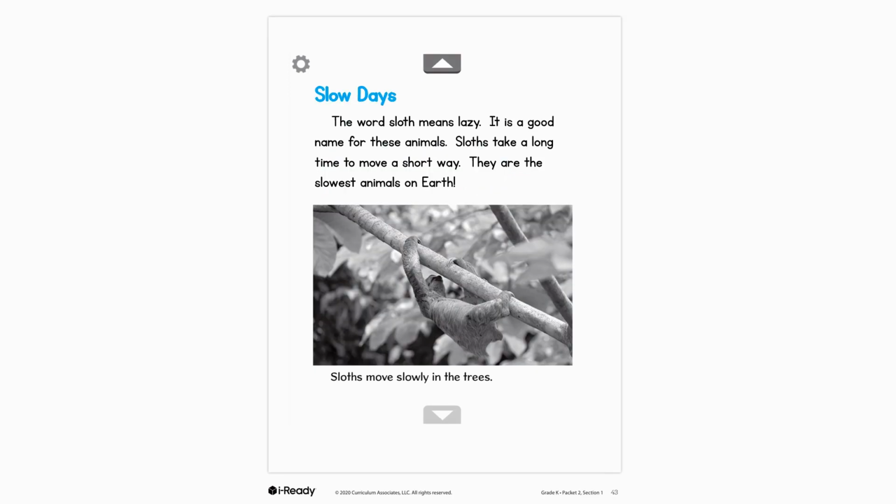Slow days. The word sloth means lazy. It is a good name for these animals. Sloths take a long time to move a short way. They are the slowest animals on earth.